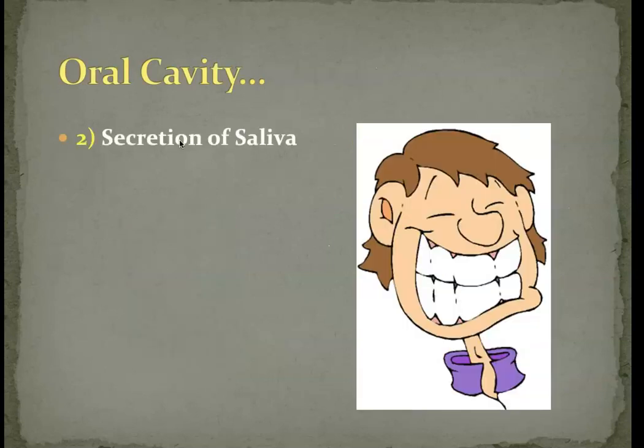All right, you're also going to secrete saliva. Saliva is controlled by the autonomic nervous system when the parasympathetic is in control. One of the reasons you get dry mouth when you're very nervous is because your sympathetic nervous system is in control. That fight or flight is in control, and so your salivary glands kind of stop making saliva, and that means you get dry mouth. That's one of the reasons that happens when you get nervous, like before a speech or something like that.